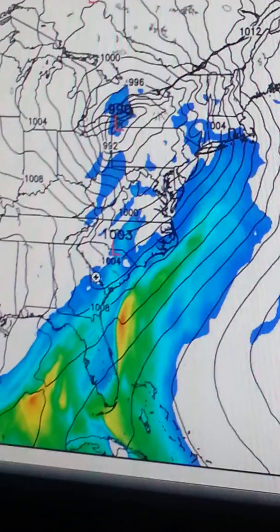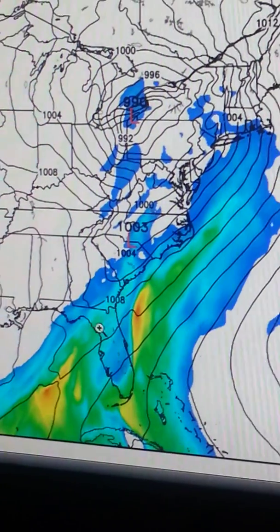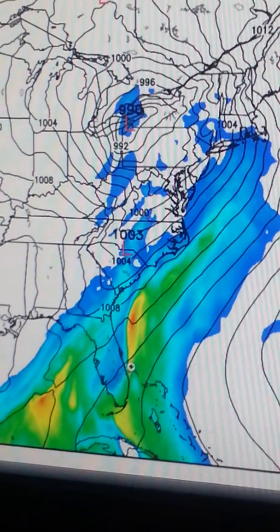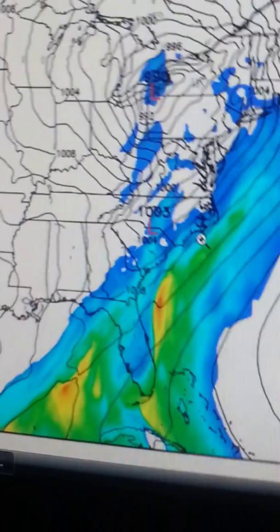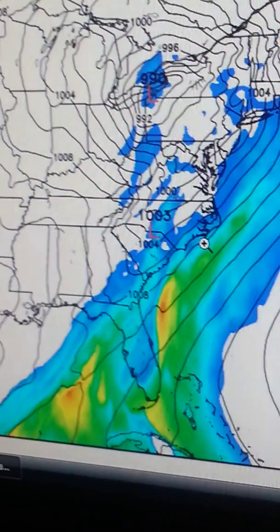And then as you get further south here, notice how your instability is a little more prevalent towards Florida, the Panhandle here, Georgia, the Carolinas. This is where I'm worried about a severe weather threat, mainly for... You saw the low-level jet was prevalent, so you might get some wind shear there.